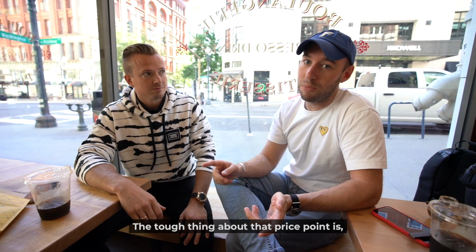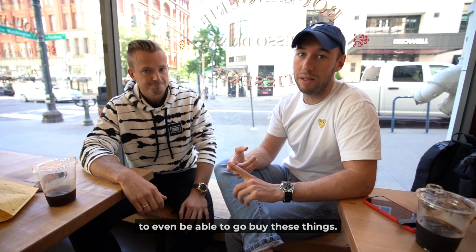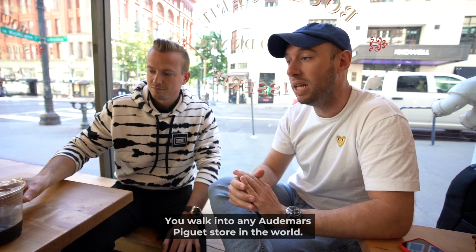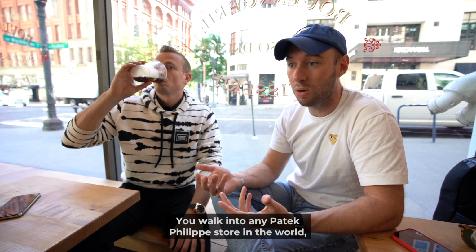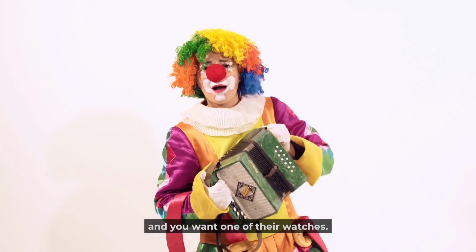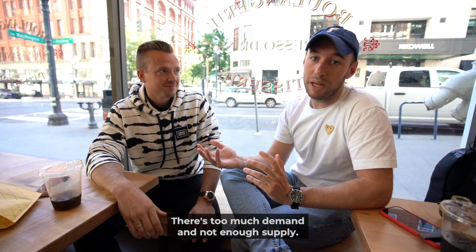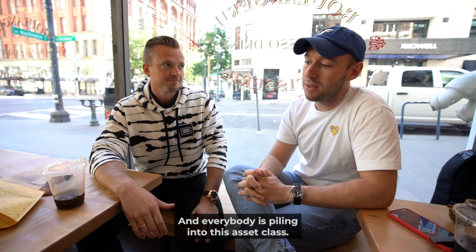The tough thing about that price point is you need to have the relationships to even be able to go buy these things. You walk into any Rolex store in the world, any Audemars Piguet store, any Patek Philippe store, and you want one of their watches, they're gonna laugh you out of the store. There's too much demand and not enough supply, and everybody is piling into this asset class.